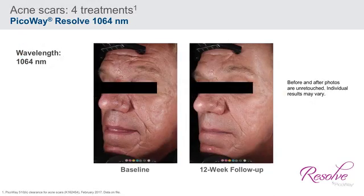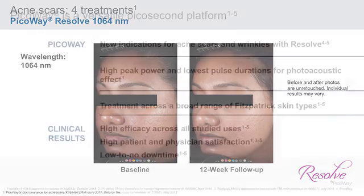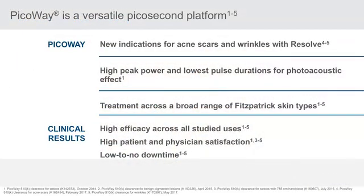Here we have a subject, this was from my site. This is 12-week follow-up after 4 treatments. Here we have another subject from our site, again the darker skin type, showing again nice improvement in acne scarring. In conclusion, Picoway really is a versatile platform.